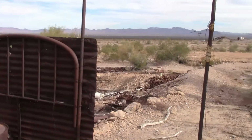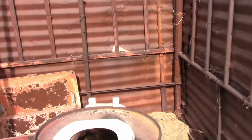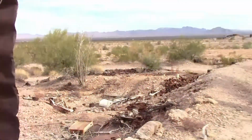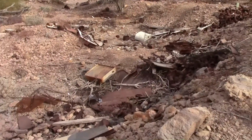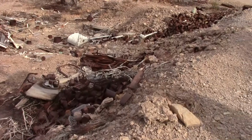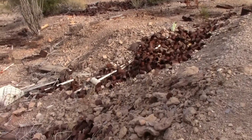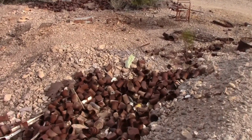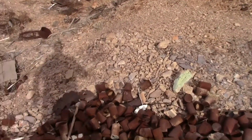Wow. Hold on. The wow wasn't so much for the toilet, because we've definitely seen toilets before. But over here is the graveyard for tin cans. Hundreds and hundreds of tin cans that they have pulled out from this area. Definitely old.